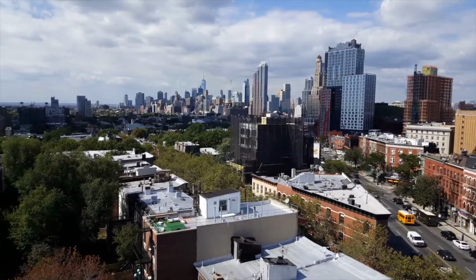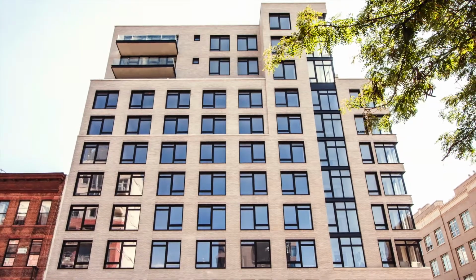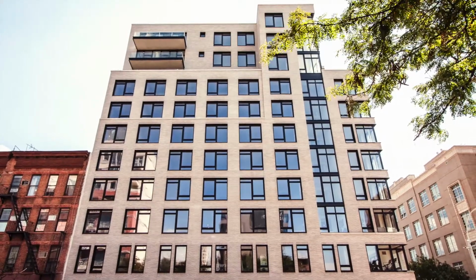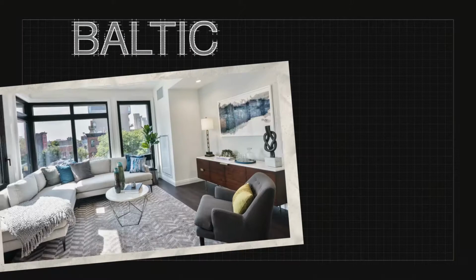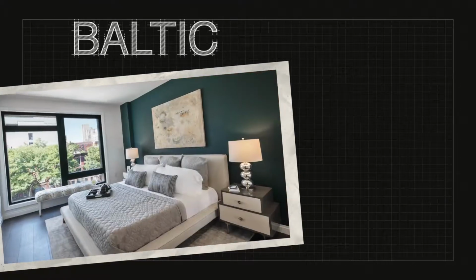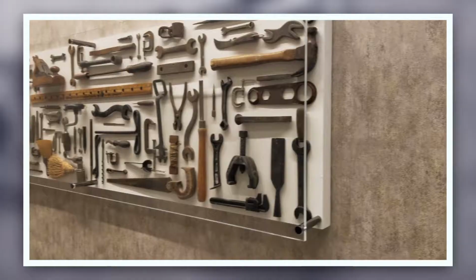Park Slope, Brooklyn is one of New York City's most desirable neighborhoods. The Baltic is an exciting new development in the center of it all. Hi, I'm Cathy. Hi, Cathy. Doug from Douglas Elliman. Welcome to Baltic Park Slope. I like what I see already, and I'm really excited about today. I'm psyched to show you the building.